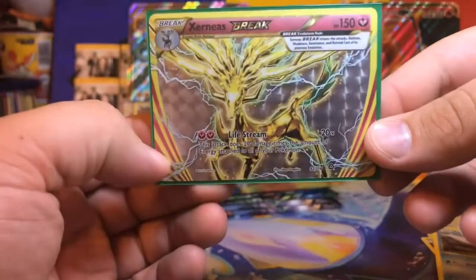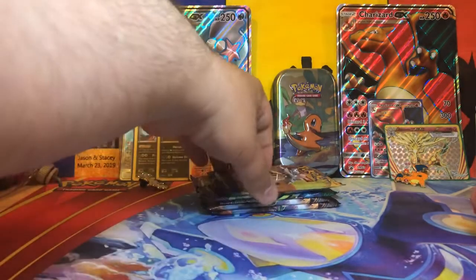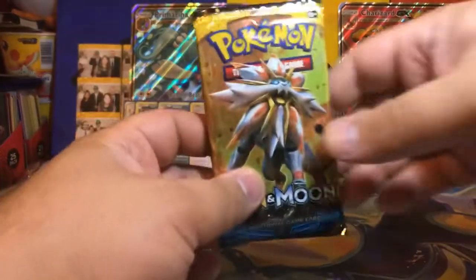We got a Xerneas Break. So we're starting off with something at least. Only I wouldn't get squat diddly nothing out of all these. Alright, make sure I'm still plugged in here. This is good. Alright, Sun and Moon Base.